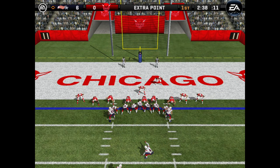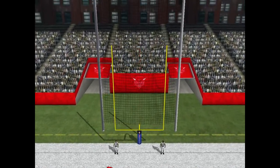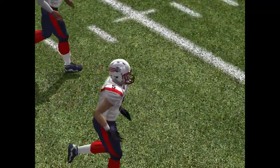Number 5 comes in to attempt the point after. The extra point attempt is good. Washington jumps ahead by a touchdown.